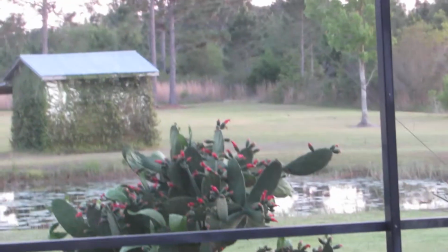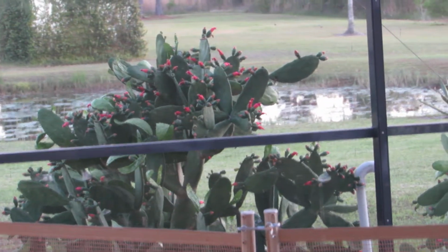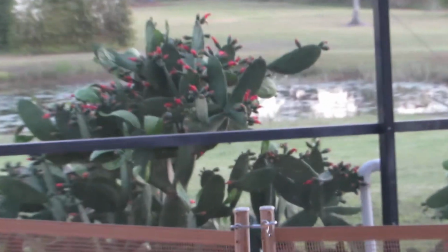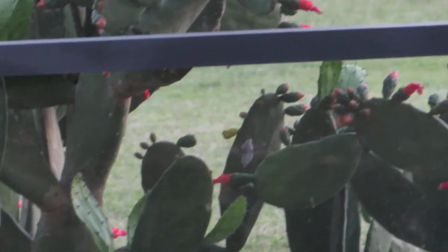There's so many flowers on that big plant. Oh, there he is. Where? He's on the big plant. Just right there. There he is. Oh, okay. Yeah, see him? Yep, there he is. You got him really well. Oh, awesome. Yep, there he is.